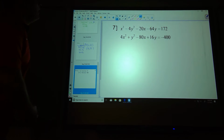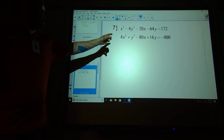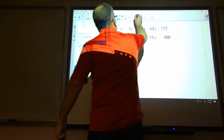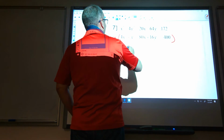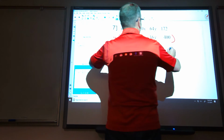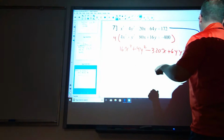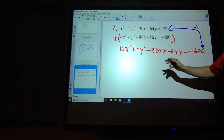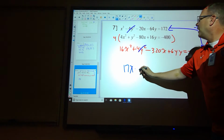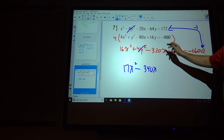So I think what I could do is multiply the bottom by 4. Minus 320x plus 64y equals negative 1600. If I add these two together, what's going to fall out? I'm going to get 17x squared. This cancels this. Negative 340x. And then that and that are gone.